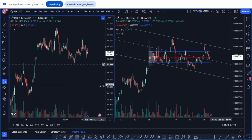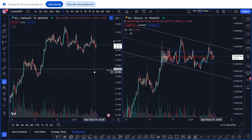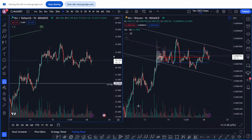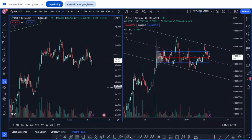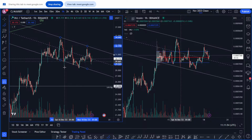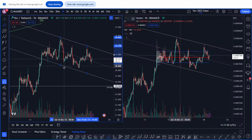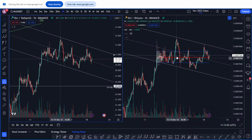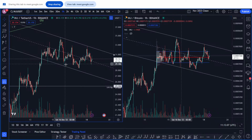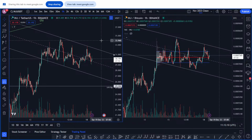Do you have the same kind of idea on the USDT chart? Let me have a look. Yeah, probably, because it just mirrors it. It looks like it's mirroring at the moment. When the USDT and the BTC chart mirror, that's quite... Actually, no, it looks different. Slightly different. I think the BTC one is more technically correct than the USDT chart.